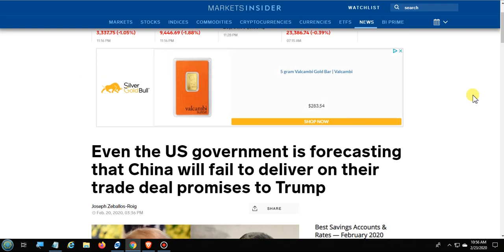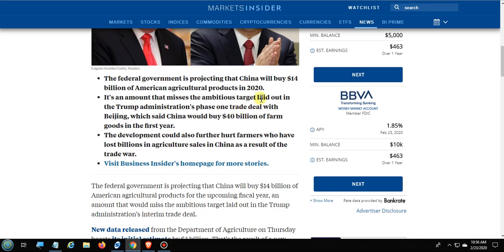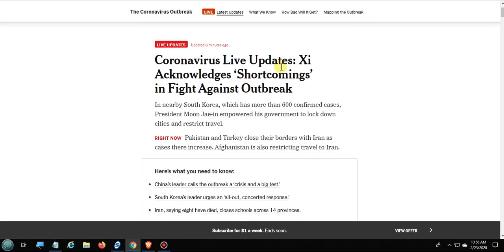Also, recently an article came out that the U.S. government is forecasting that China is not going to buy as much as they stated in their Phase 1 trade deal. They're likely only going to buy 14 billion compared to the 40 billion promised. So that unfortunately is going to hit the farmers, the agricultural sector. Again, another hit to our economy. Recently, I found another article where President Xi of China acknowledged that there are shortcomings in the fight against the outbreak, which is a rare comment for any communist leader or any dictator to admit a shortcoming. So clearly things are not looking good for China.